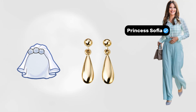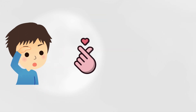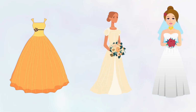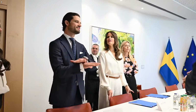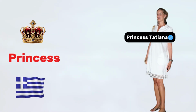However, there were some criticisms and controversy surrounding the gown. While it was praised for its beauty and the way it suited the bride, some critics felt that the gown was too safe and generic, lacking a unique or standout element that would set it apart from other royal wedding dresses. Also, the controversy surrounding Princess Sofia's past, including her appearance in a men's magazine, overshadowed some of the discussions about her wedding gown. This background led to mixed feelings about her suitability as a royal, which indirectly affected perceptions of her wedding gown.